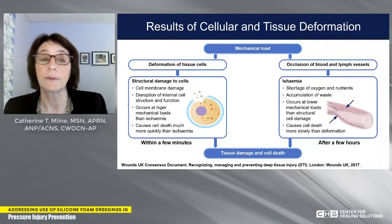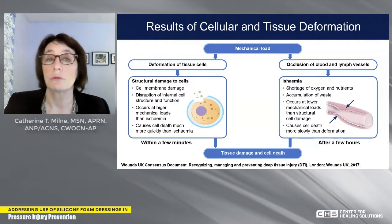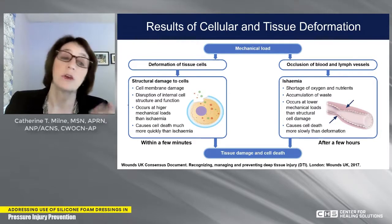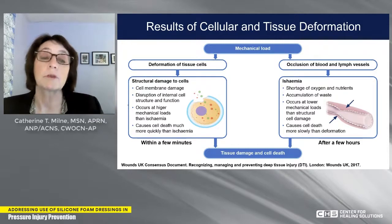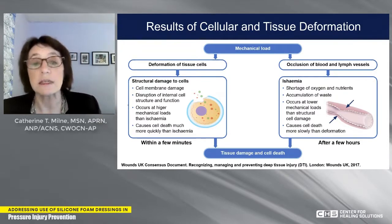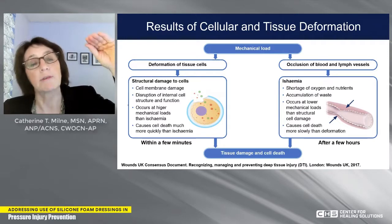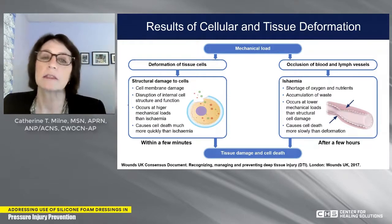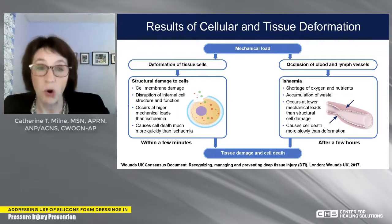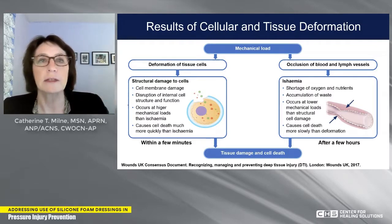So you have that mechanical load, you have the deformation of the tissue cells, and then the cells within a few minutes start to disrupt. Their cell membrane is destroyed, you get leakage into the surrounding interstitial tissues, you end up having cell death, and it happens rather quickly, within a few minutes to tens of minutes. Where you have ischemia, you have the occlusion of the blood and lymph. And then you have that shortage of oxygen and accumulation of waste, and it causes cell death more slowly. So think about it, the deformation of tissue cells is like a crush injury that starts setting up that inflammatory process, where ischemia is a little less immediate, but still as detrimental.